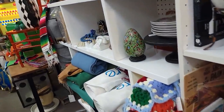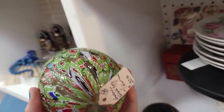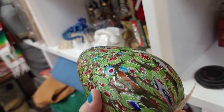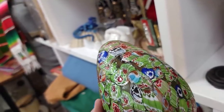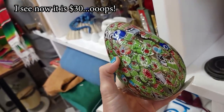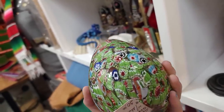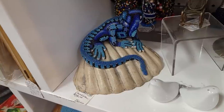Oh, that's a neat piece. That is glass. It's $20. Yeah, it's like a Millefiori Marina kind of thing. It's pretty spectacular for $20. And then there's 15% off of that, so it's really only $17. I think I'm gonna grab that.